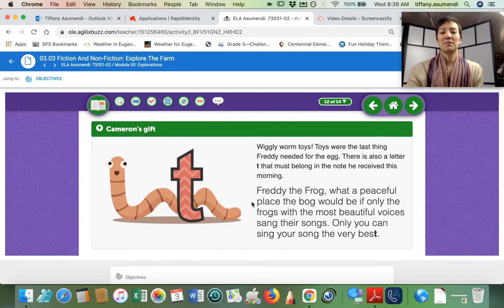Freddie the Frog, what a peaceful place the bog would be if only the frogs with the most beautiful voices sang their songs. Only you can sing your song the very best.